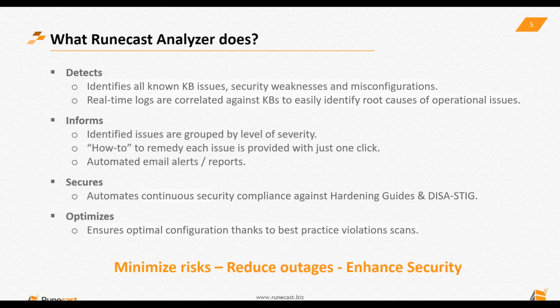Together with that, we also added two more important aspects into our product, which is security. We implemented VMware security hardening guides and DISA STIG, which again we are able to automatically detect and tell you what rules you already implemented and what rules you still need to implement properly.